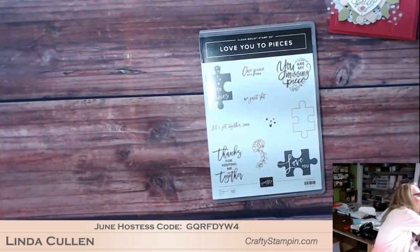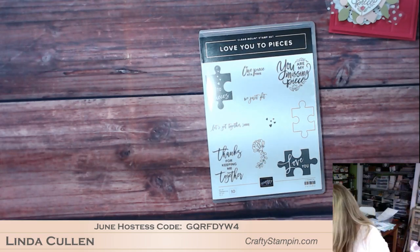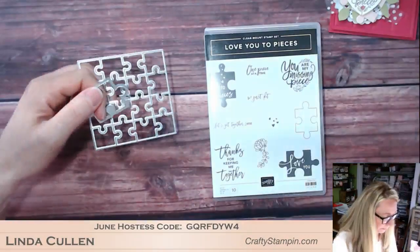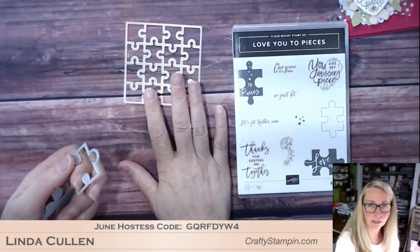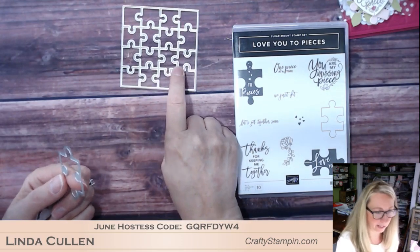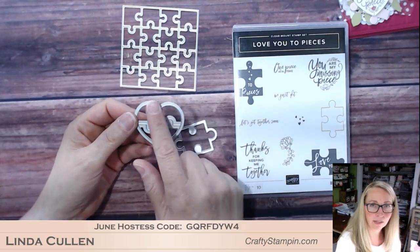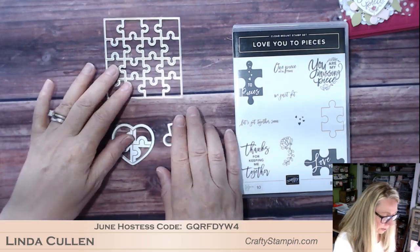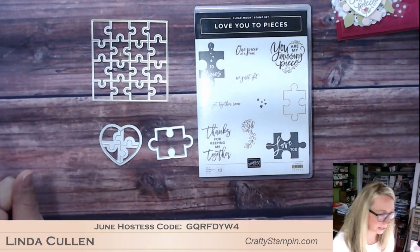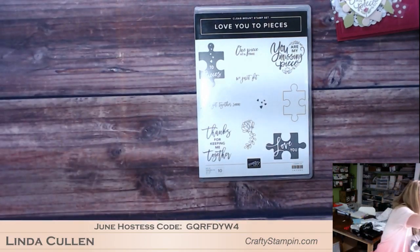It also comes with the die set. I'm using them all today, so I have them all out. The puzzle piece thinlets are made up of one big set that's got a whole lot of puzzle pieces. This is a cutting die. One big puzzle piece, and then a heart that will cut into four pieces. So that is the bundle, and it is 10% off when you buy them all together. But I just think it's adorable.